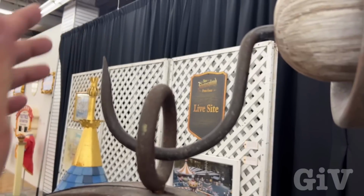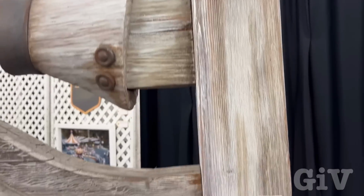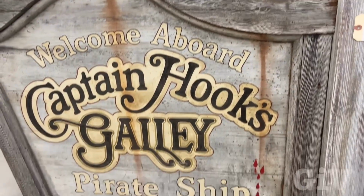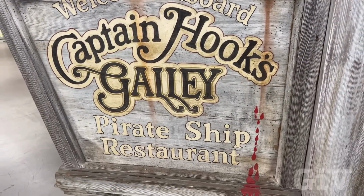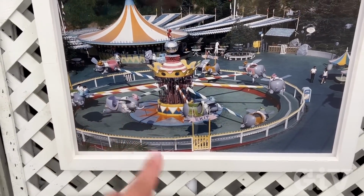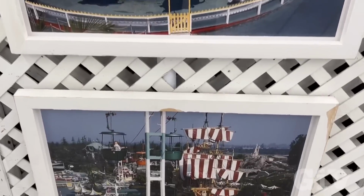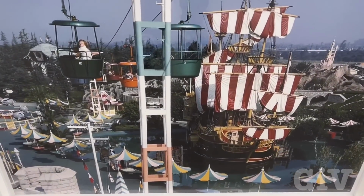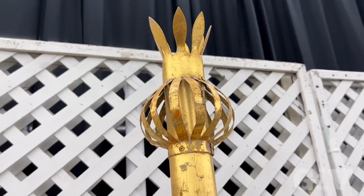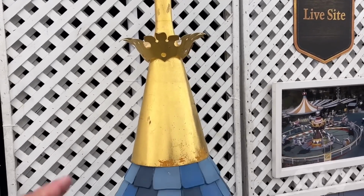I like how they display Captain Hook's Galley sign from the Fantasyland restaurant. Believe it or not, I was on this ride. I remember that too. I thought it was so funny being on a ride like this. This is how it looked back then. This is the top from the Sleeping Beauty Chapel. Just the gold part.